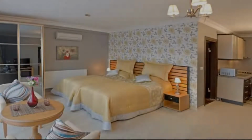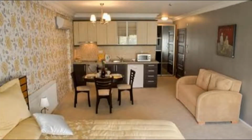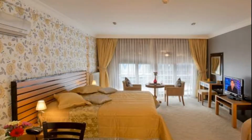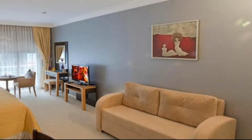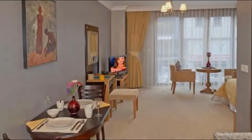The location of the hotel is good and guests love walking around the neighborhood. There are 10 types of rooms available on booking.com. You can book online and enjoy it. You can see more than 100 reviews of this hotel on booking.com. Its review rating is 8.6, which is fabulous.